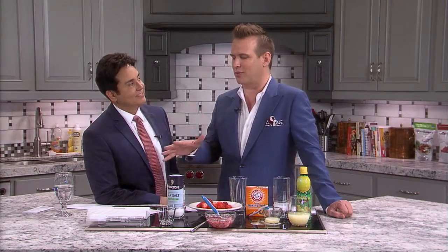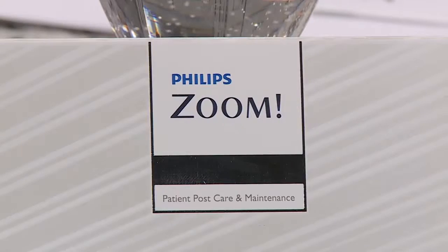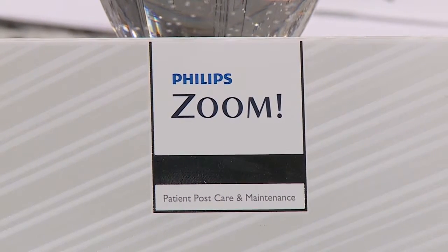Dr. Meden, of course we have the professional products that we can get from you and take home and use. Tell me a little bit about the Zoom. Give me your best 3 points of why we use it. Zoom has the in-office products, and also the take-home products, a day white and night white, and they actually whiten the teeth pretty fast, within about 25 minutes.